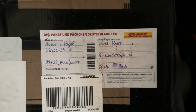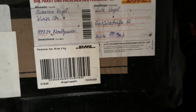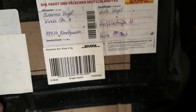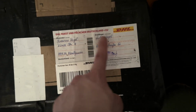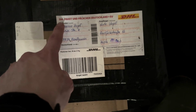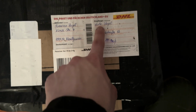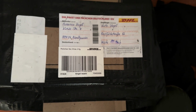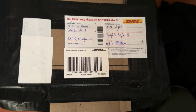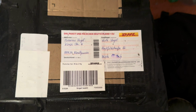But this is again the same name. But look at this. These both names, both end in Vogel. This is the one that sent the package. This is the one that received the package. This same name, Lutz Vogel, this same name I read here, I read also on this card. So this could maybe be the person who lived here.